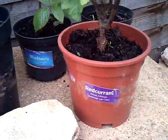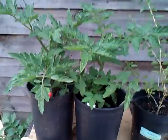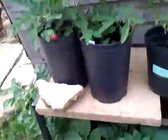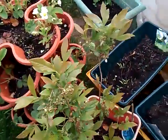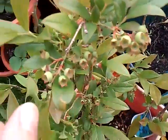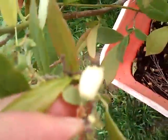and these are currant bushes, blackberries and stuff. Here's more fully grown tomatoes that we just randomly bought from a shop, but this is the stuff I've done from seed. And we go over here, this is my blueberry bush. And these are all going to be blueberries. Lots of blueberries. They've just finished flowering. Once they finish flowering, you get blueberries.